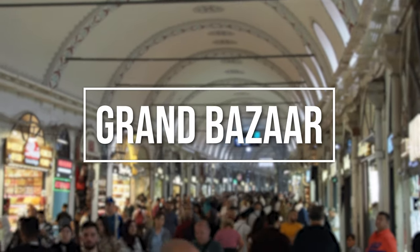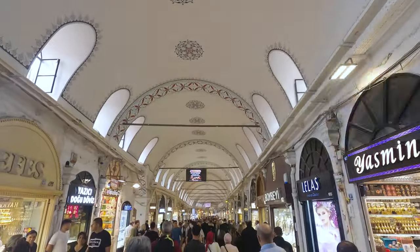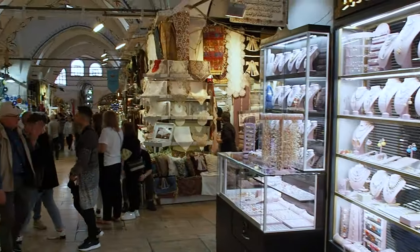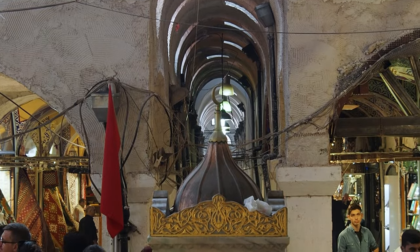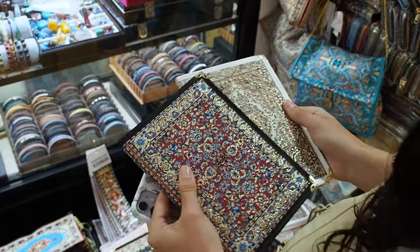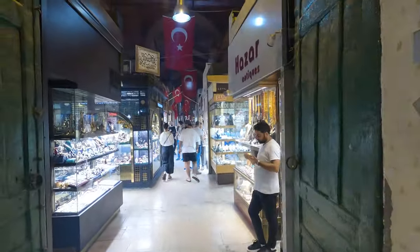The Grand Bazaar is one of the largest and oldest covered markets in the world, with over 4,000 separate shops inside. It's huge and at times disorientating, but it is an absolute must when visiting Istanbul. You could spend days browsing for all sorts of items and souvenirs, and most likely get lost while doing so.